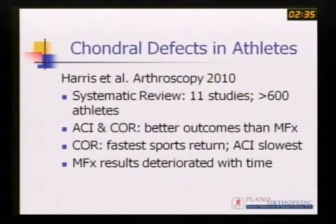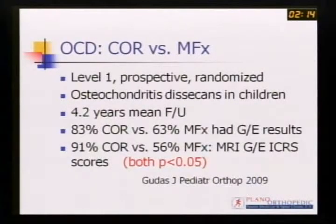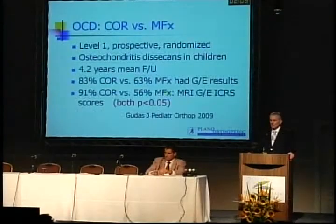Chondral defects in athletes, in a systematic review of 11 studies comparing a variety of different treatments, ACI and core had better outcomes than microfracture. Core autograft had the fastest sports return, ACI had the slowest sports return, and the microfracture results deteriorated over time. In a level 1 prospective study in the pediatric literature about osteochondritis dissecans with a mean 4-year follow-up, the core compared to microfracture had better clinical results and had better MRI results.